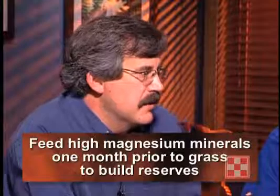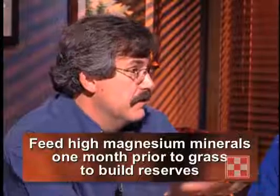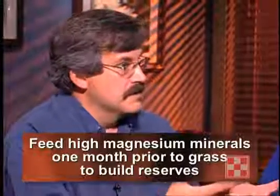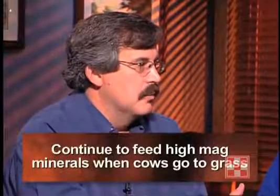Well, obviously the goal is to reduce the incidence of this, and what can producers do on this one? Well, what we have to do is get enough magnesium in her diet to meet her needs. Traditionally, we try to do that with a mineral program because that's something that the cows will eat on a regular basis. To prevent grass tetany, there's usually a two-pronged attack. The first is we start feeding our high mag mineral supplements a month before they go to grass so that we can build up the magnesium levels in that cow to give her reserves for when she goes to grass. And then the second prong is to feed the high mag minerals once they go out to grass.